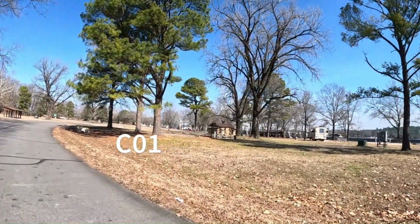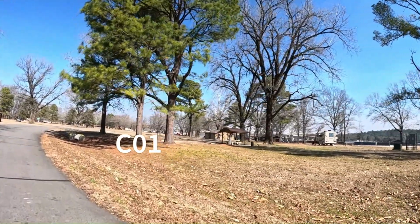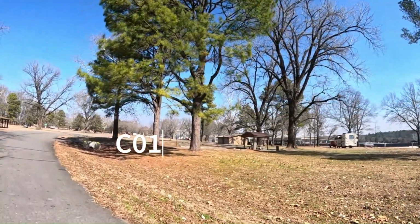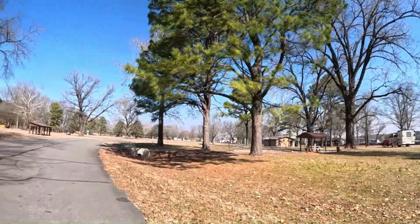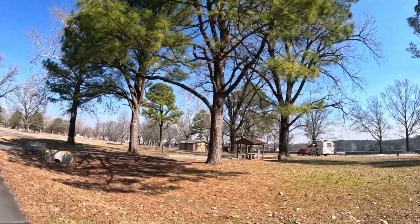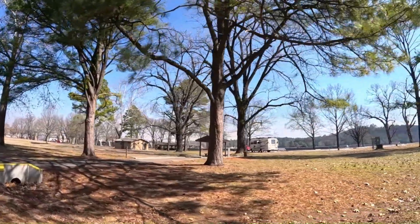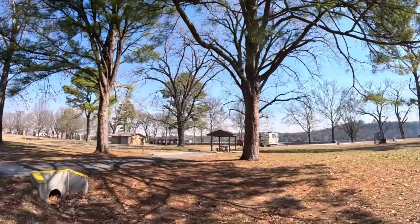This spot here is C1, very level. We'll take a big rig. It's got a nice long drive getting back to the pad. It's in the shade for the most part with the shade trees, but some sun exposure in the morning, probably a little bit in the evening.